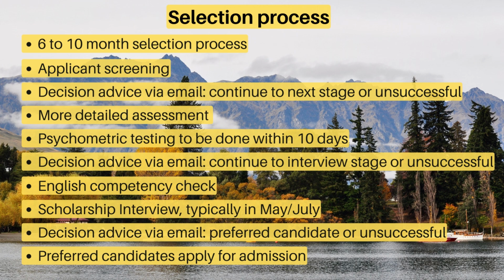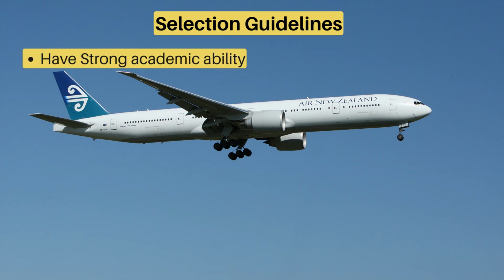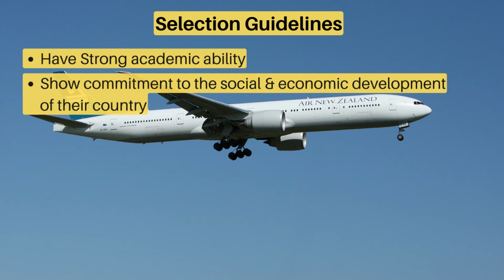Preferred candidates can now apply for admission to their preferred courses and apply for a student visa. The following guidelines are used to select applicants with very good character, ethics and abilities. In general, they want scholars with these attributes. Have strong academic ability. Showing commitment to the social and economic development of their country.